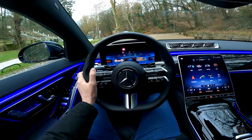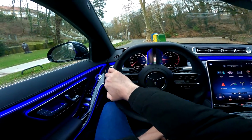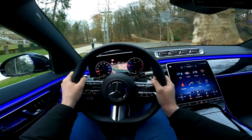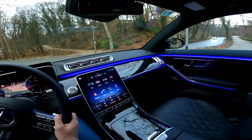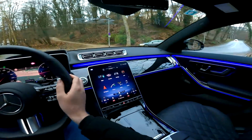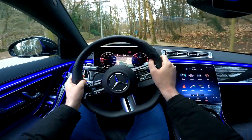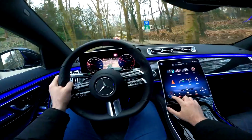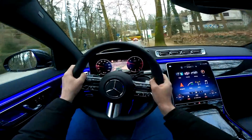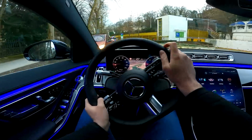And let's start with the classic one. Gear lever is here, 9-speed automatic transmission. This is a diesel version, so we have 286 horsepower and 600 newton meters of torque. And the AC controls are here, and you can see that this illuminates when you change the temperature. So they really thought about every detail.